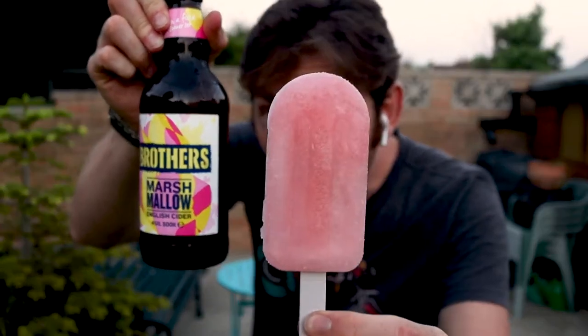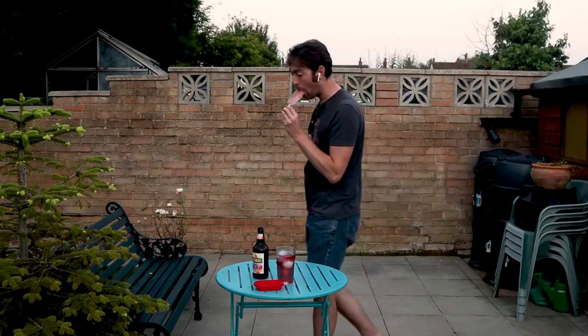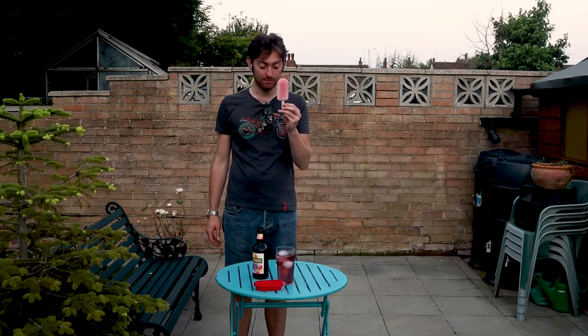So there we have it, our Brothers Marshmallow English Cider Ice Lolly. Look at that. Question is, does it taste good when it's an ice lolly? So you know what it tastes like in liquid form? Let's try a different state of matter. Nope, still fantastic. If anything, better. It's colder, more refreshing. Exactly what you need on a warm Friday evening. It's dangerously moreish because you have to remember this is a 4% ice lolly.